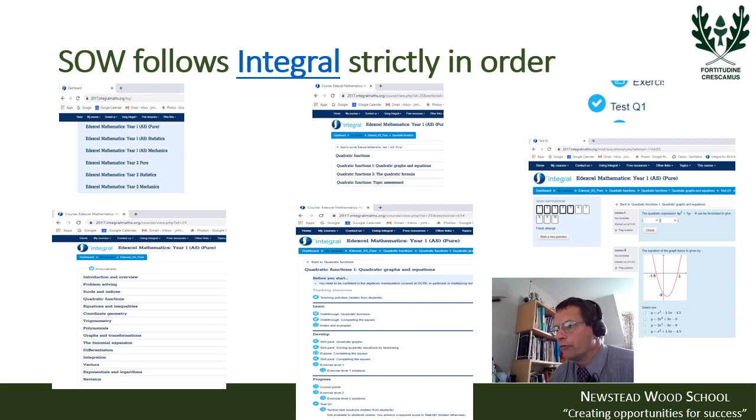I thought this slide would be helpful to give you an overview of what Integral looks like. So logging on to Integral online, you come to the first screen here in the top left hand corner with an overview of all the areas of mathematics. I'm just showing you the A-level courses available here, but further mathematicians will have a load more courses for all the further maths courses as well. If you click on one of those, it goes into the next screen down in the bottom left hand corner, which gives you an overview of all the topics. And the scheme of work basically goes through these topics in order, one at a time.